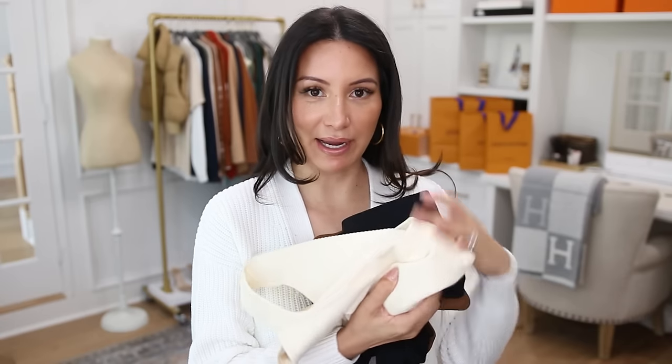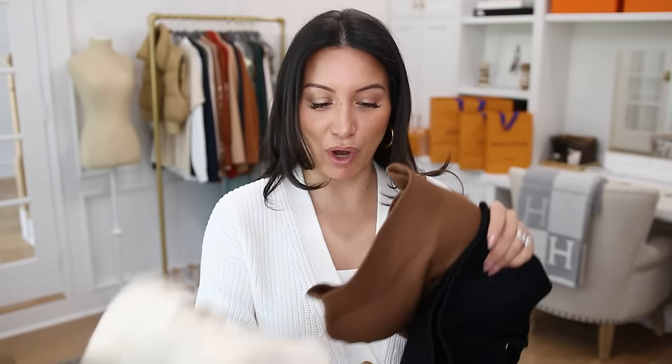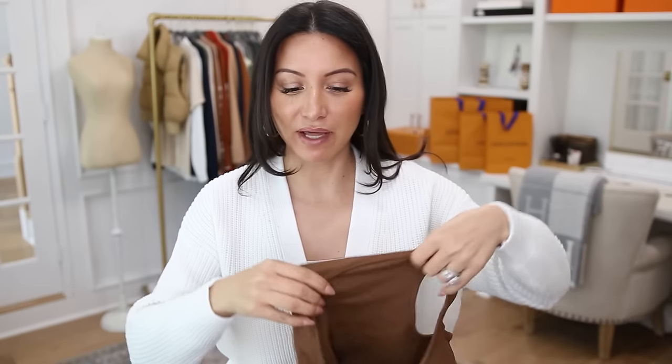We're gonna go and start out with the closet basics. I ended up grabbing these in all the same colors, to be honest. I really wanted to go for the chocolate brown and the black, and then they had sets with all of them. I really, really fell in love with these sports bra, tank tops, however you want to style them. It's really up to you.